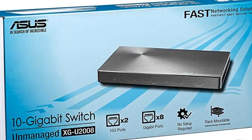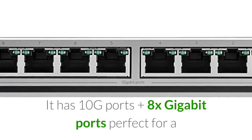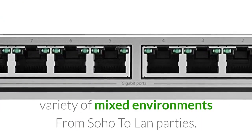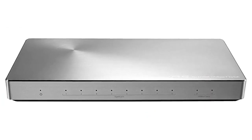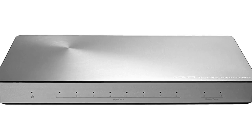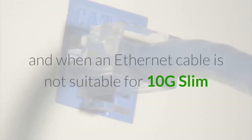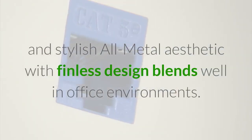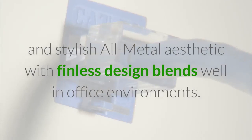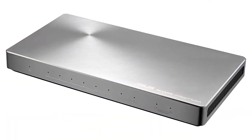Coming up on our list, number 3 from Asus. It has 10G ports plus 8 gigabit ports, perfect for a variety of mixed environments from SOHO to LAN parties. Plug and play, unmanaged functionality for quick setup and use. Front and back LEDs indicate connection speed and when an Ethernet cable is not suitable for 10G. Slim and stylish all-metal aesthetic with fanless design blends well in office environments. Optional 19 inch rack mount kit for seamless integration.